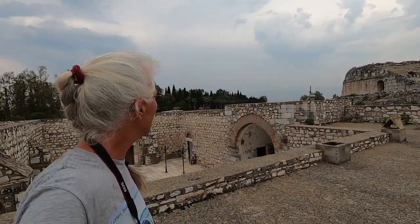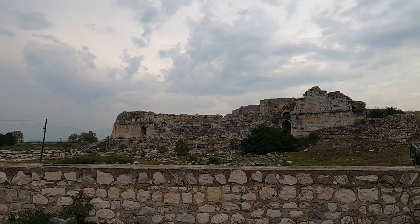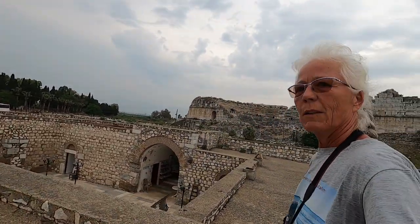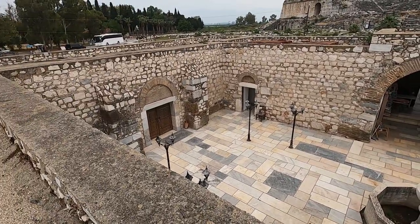This place originally had two stories, and I assume rooms for guests were upstairs. Didn't need bathrooms, they had bathhouses. Oh, this is fantastic. This is really nice. Good view on the theater as well. So now it's a little cafeteria, toilets. Must be nice to arrive at a place like this.